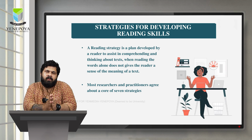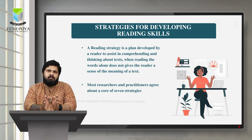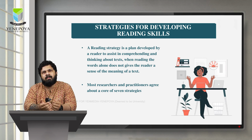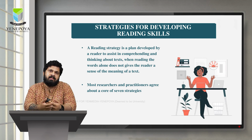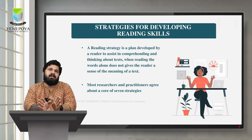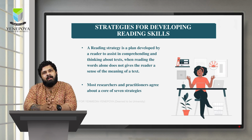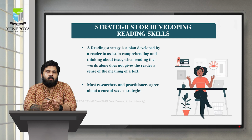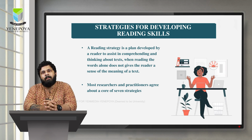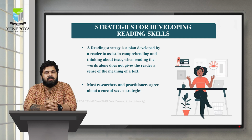Now, finally, we move on to the strategies for developing reading skills. So, reading strategies, as we have discussed in the previous slide as well, is a plan developed by a reader to assist in comprehending and thinking about texts. When reading, the words alone do not give the reader a sense of meaning of a text. Most researchers and practitioners agree about a core of 7 strategies. Now, what are those 7 strategies?